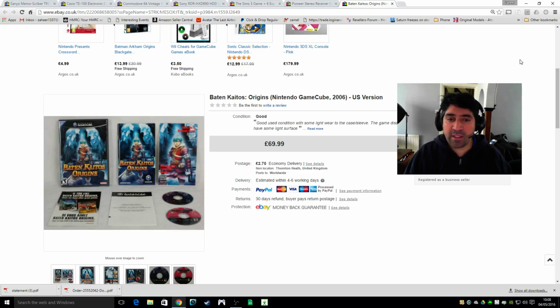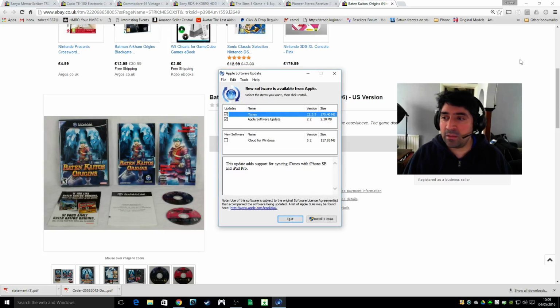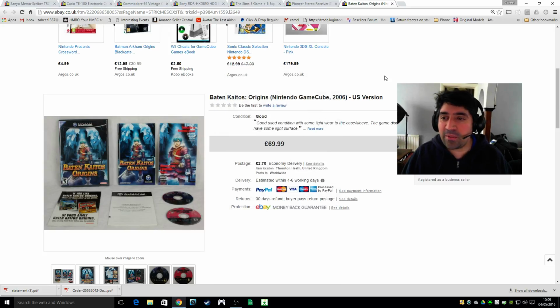Next item. This is pretty cool. This is quite a rare game on the Nintendo GameCube. I actually bought this from an auction lot. This is not the kind of game you're likely to find at a boot fair, for example, or a charity shop, unless someone's done a room clear out without asking their son or daughter's permission. This game was only launched over in the States and Japan. It's called Baten Kaitos Origins, and it requires the Freeloader disc to work on a PAL GameCube.